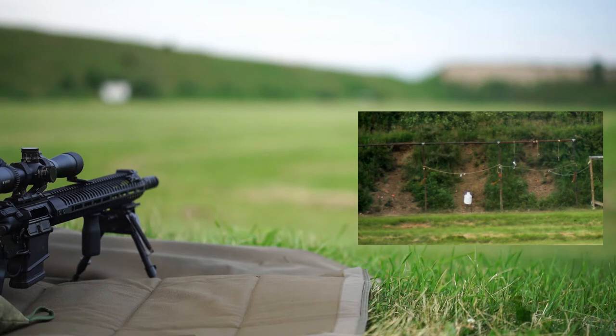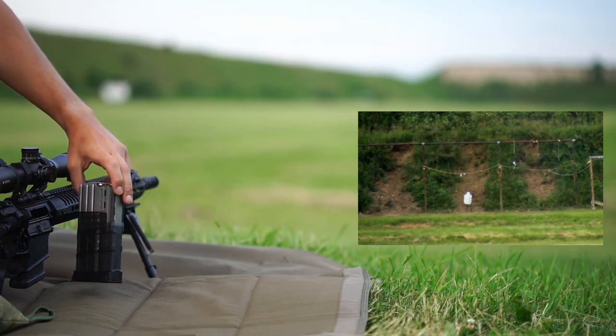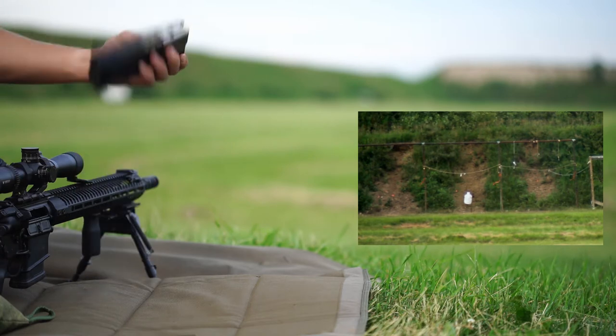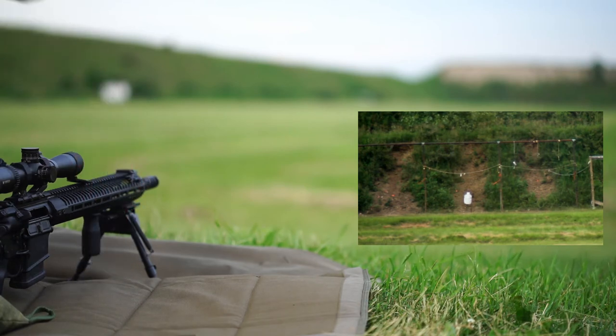Out of this really cool Lancer smoke translucent magazine, gift from my fellow tactical accountant. Thanks, buddy. Looks pretty slick. We'll see how it feeds. It's fully loaded, 20 rounds. Let's see how it does.